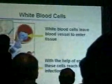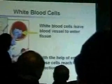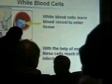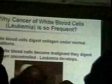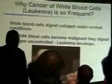Moving on, white blood cells leave the blood vessel to reach inner tissue to fight infections with the help of enzymes. The cells reach the infection. White blood cells digest collagen under normal conditions. If white blood cells become malignant, they digest collagen uncontrolled. This is leukemia.